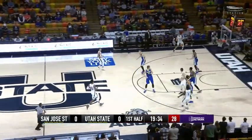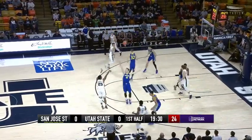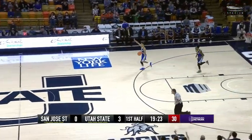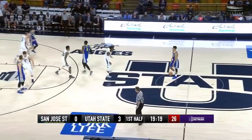Aggies want to run. Cross-court pass. Sam Merrill on the left baseline. Back over to Brito. Brito over Brown. He'll take a right wing three and bury the three, and Utah State is off to a quick start. Yeah, San Jose did what they wanted to do, get the ball inside. Taylor did a fine job defensively. Great job offense by the Aggies.